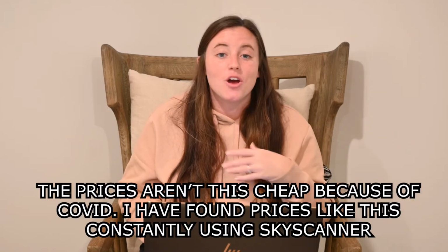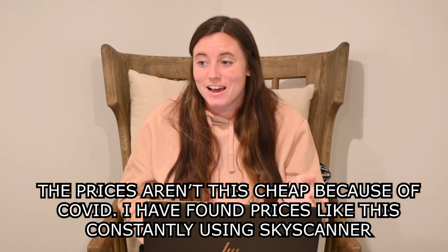That is a great price. Now, it is on those lower budget airlines, which means if you really want to save some money, just bring a carry-on bag. You don't have to check a bag for a week. You don't need that much stuff. It's only a week. I know it's hard to pack because you want to pack everything. Trust me, I've done that many times. Maybe I'll do a video on how I pack all of my stuff, because I do carry everything with me and I've learned some tips along the way.